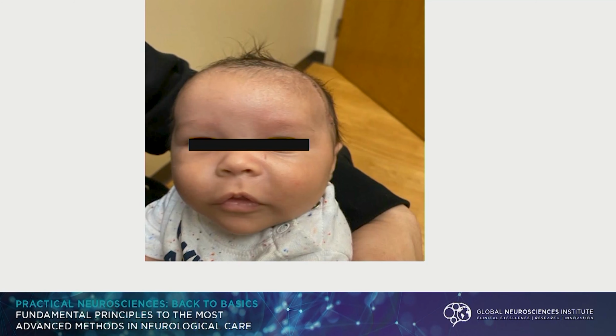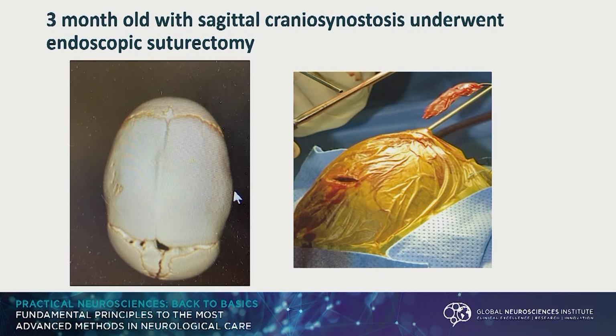So, what else do you have for us to look at? So this is another cutie. They're all cuties to you. They're all cuties. That's why my job is so great. And my staff can attest to that because we just run around in clinic and say, oh my goodness, did you see that baby? How adorable. Oh, did you see the outfit? We're a little silly in pediatric neurosurgery.